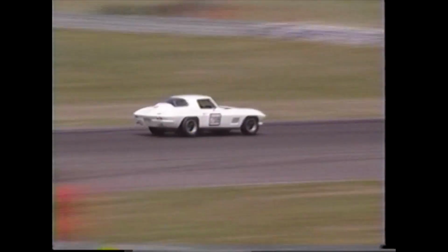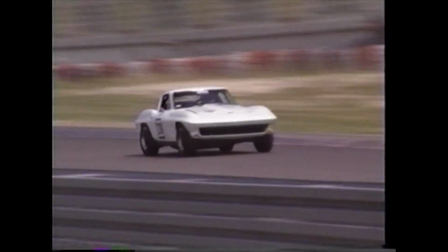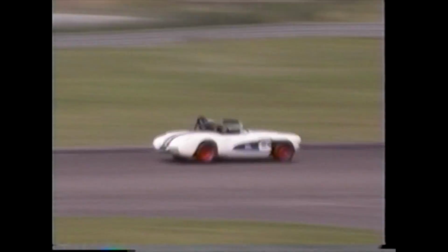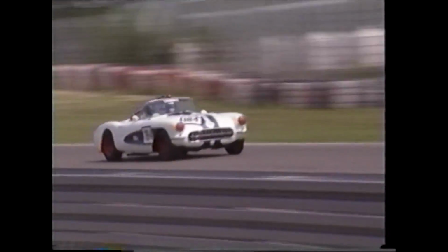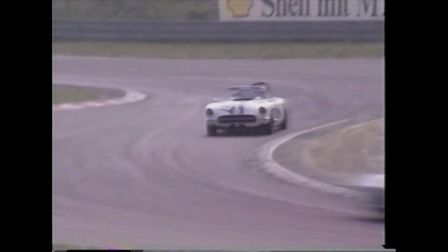Back home, the Corvette could do the same. This is Richard Taylor's example. 1964 car in immaculate trim. E-types and Ferraris, Corvettes, Mustangs and Triumphs. Robert Welch's earlier 1959 car. And back again to the later 64 example. These cars gave a good account of themselves against the opposition. Opposition which consisted of cars like the 250 GT Ferrari, the E-Type Jaguar.